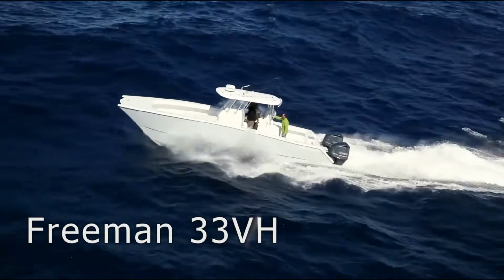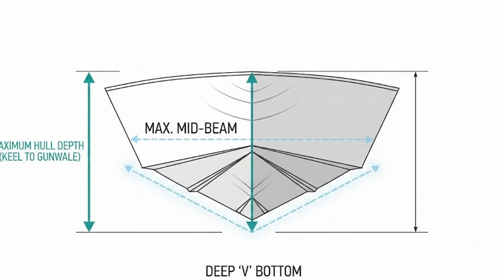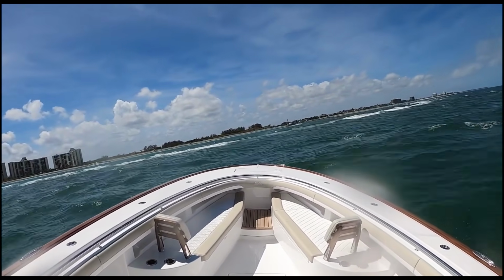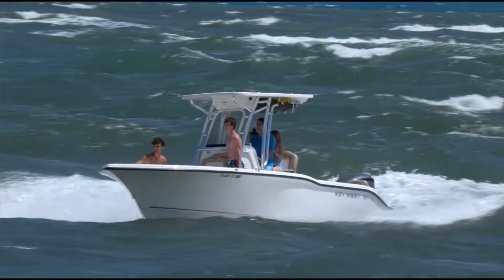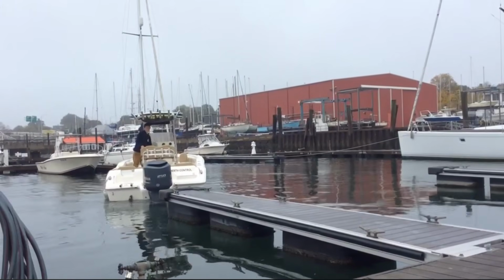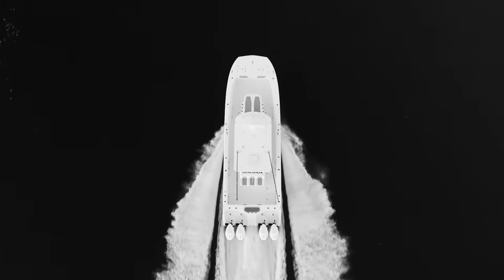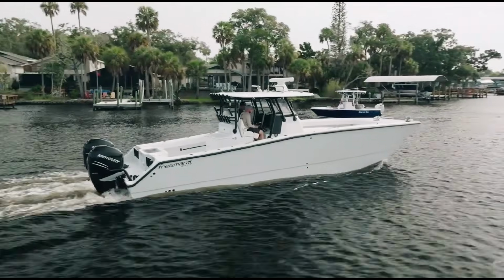Number 7. Freeman 33VH. For decades, offshore fishing boats followed a proven formula. If you wanted serious offshore performance, you bought a deep V monohull. It was the benchmark for handling rough water. And for many anglers, there simply wasn't a credible alternative. Catamarans existed, but they were often seen as a niche option rather than the future of offshore fishing. Then came the Freeman 33VH.